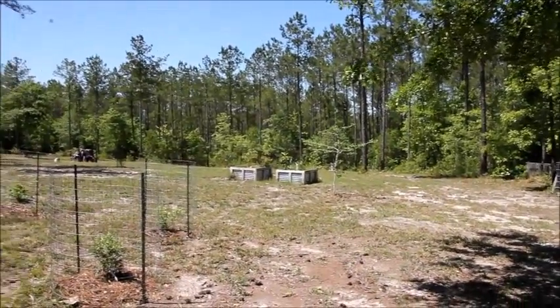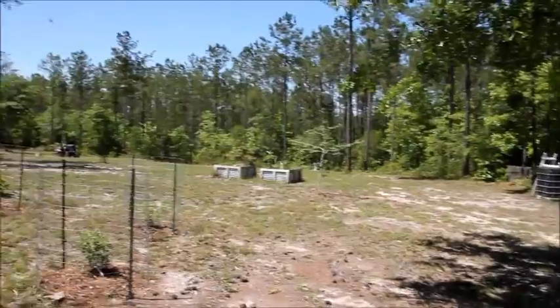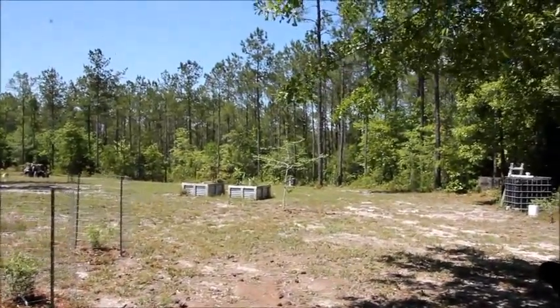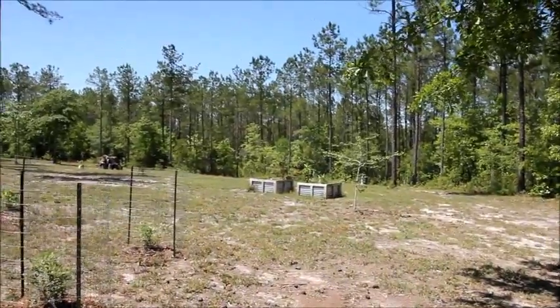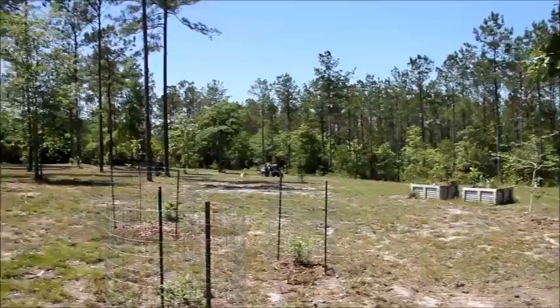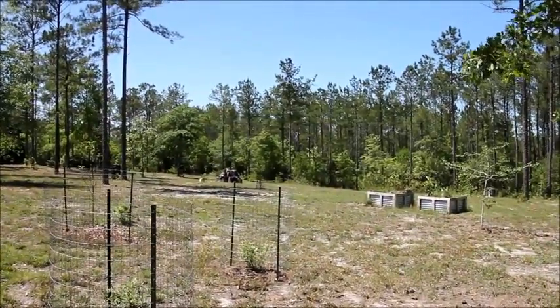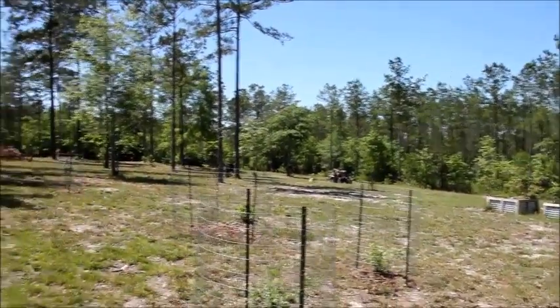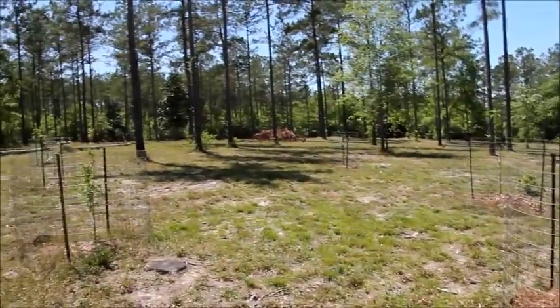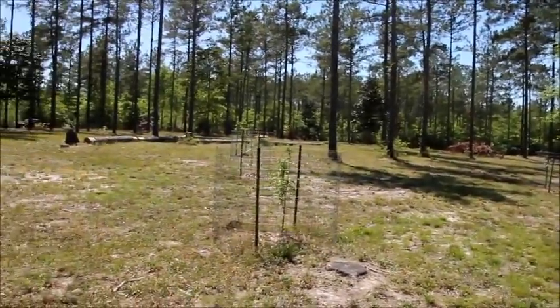While the dozer's here, I'm gonna have him clear out fire lanes all the way around. We've got to just build a little infrastructure around here while we got a dozer. We'll cut some food plots for the deer. We got abundant deer and turkey running across the property. That's why we have to cage up these trees.